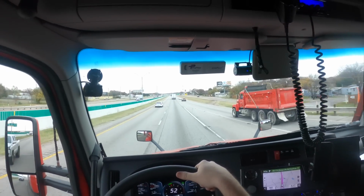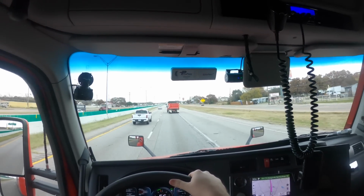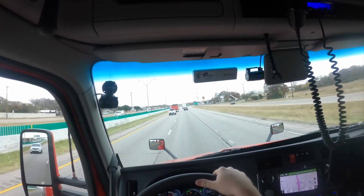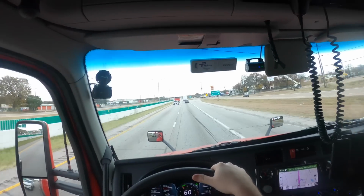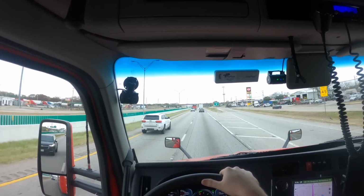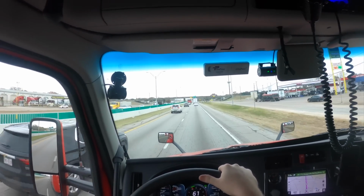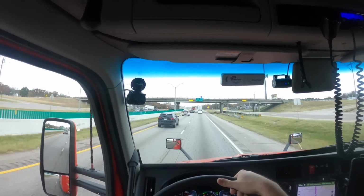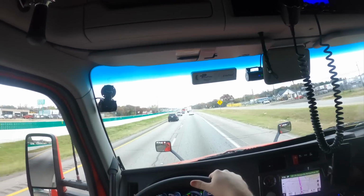Hopefully there's an empty. I'm not sure if there will be or not. I'm just really hoping there is, because otherwise I won't be able to get my load to Laredo, which would suck. But yeah, and then we gotta head there. I'm gonna call them here in a little bit and see if they have it ready early, because the earlier I can pick that up, the better, obviously. But we'll see. We got 4.8 miles left till we get to Seagoville.